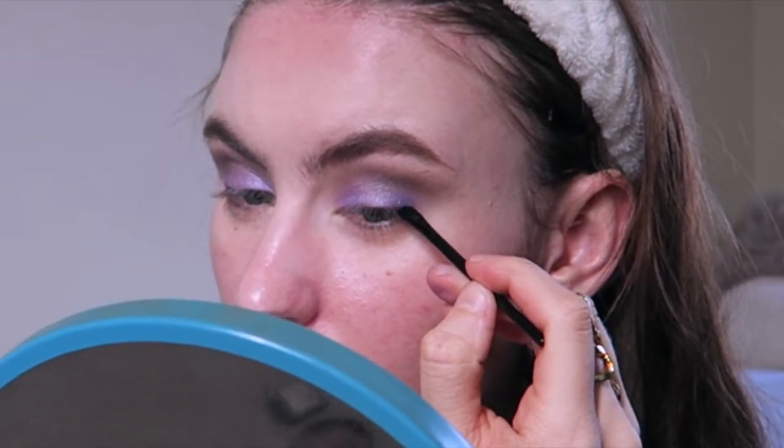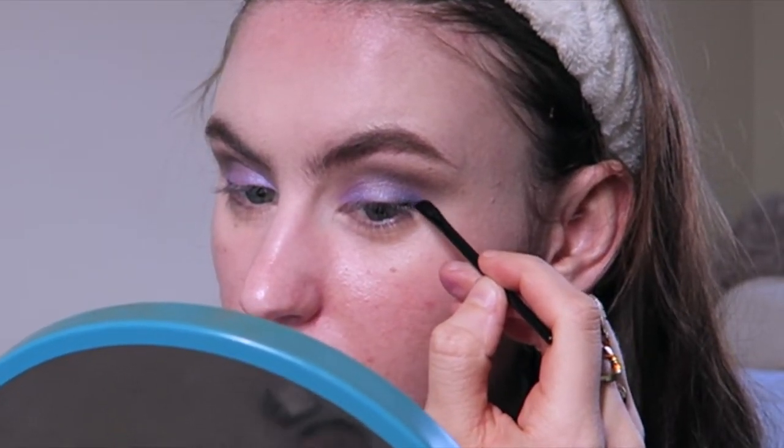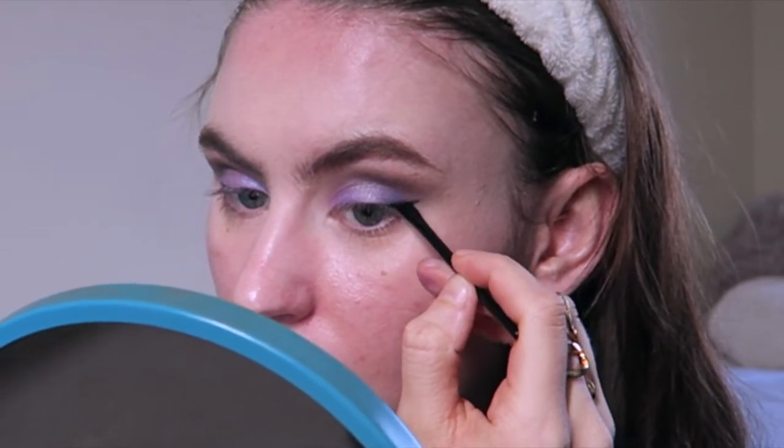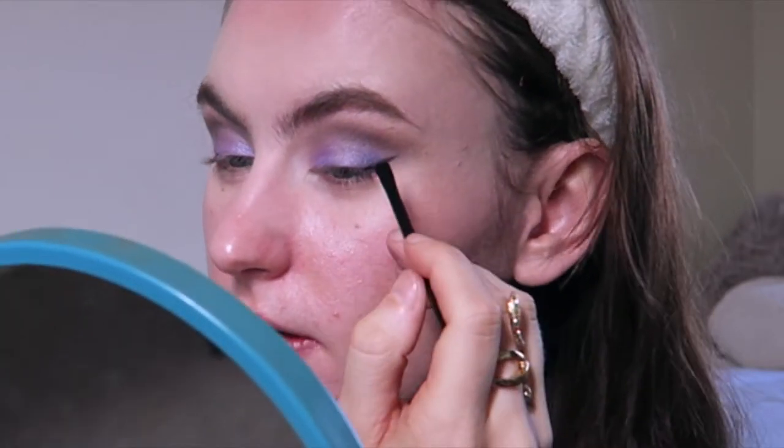So I won't be able to talk through this, but I will just start to apply. I'm not sure entirely how pigmented this is. I just got a little bit on the brush, and bear with me. I will try and do a little wing. Nothing too much because we might go a little bit dramatic. I might have to use a different applicator in future, but that's looking quite good considering.